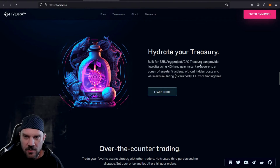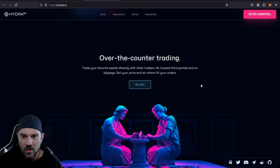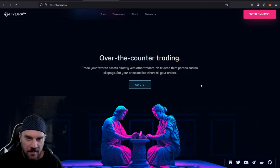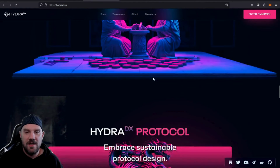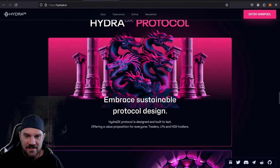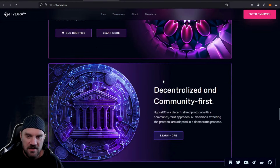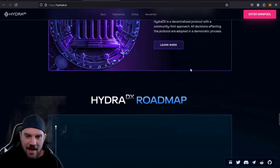And then we have Hydrate Your Treasury. Built for B2B. Any project slash DAO treasury can provide liquidity, and they also have over-the-counter trading, so trade your favorite assets directly with other traders. No trusted third parties and no slippage. Set your price and let others fill your orders. So that's pretty cool as well. And we see here the HydraDx protocol embrace the sustainable protocol design. There's a whole bunch more information here, such as bug bounties, the DAO, all that kind of stuff.